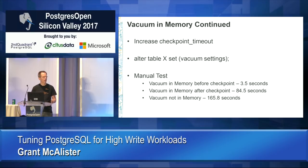And one of the nice things about Postgres that most people know but I think sometimes forget is that you can set vacuum settings per table, right? So you can go set stuff like the max freeze age and other related parameters on a particular table so that it will vacuum in memory. So you can look at how many transaction IDs you're basically generating, what the age of that table is, and look at how long you're checkpointing, and then you can set your parameters correctly so that you can actually get it to vacuum in memory.